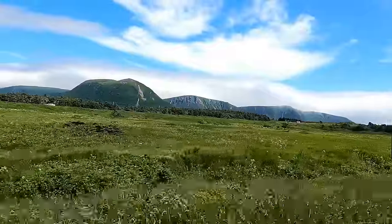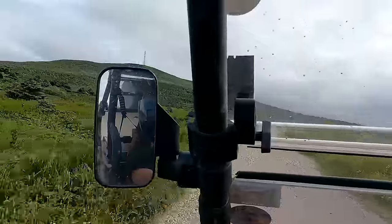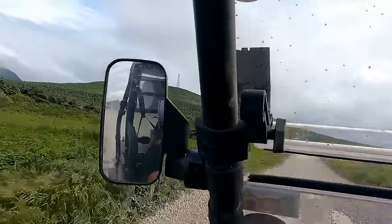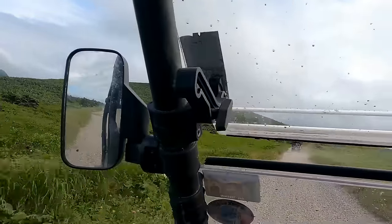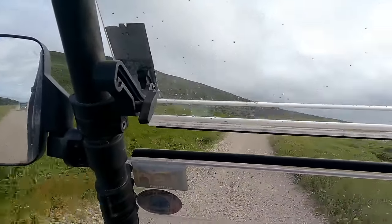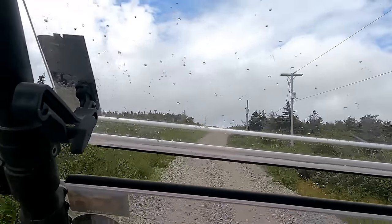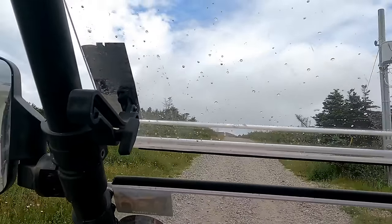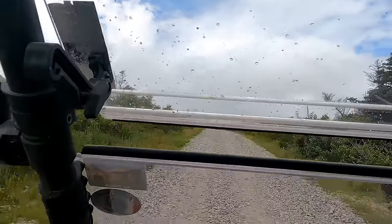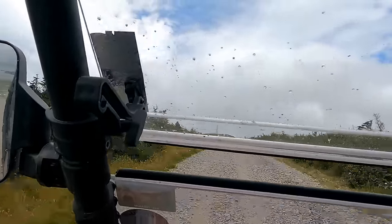Look at the mountains. I think we're going up that mountain where that tower is. I'm not sure, but I think this is called Sugarloaf. There, we're on the road now heading up to that tower. I'm not sure how much we can see today. It is getting a bit foggy. We didn't stop here on day one because of the rain.